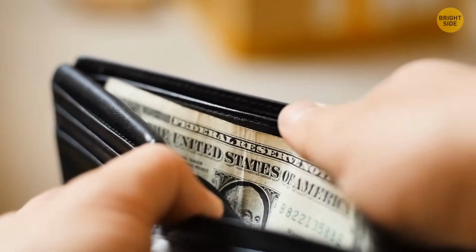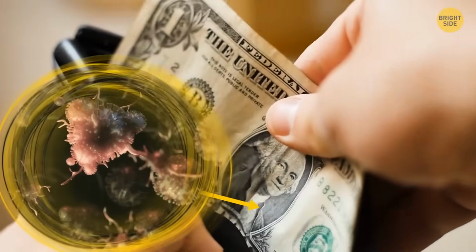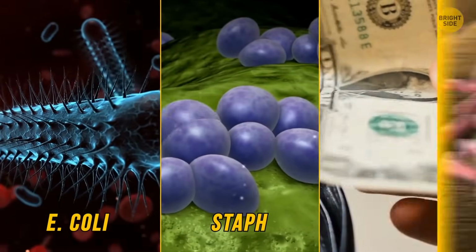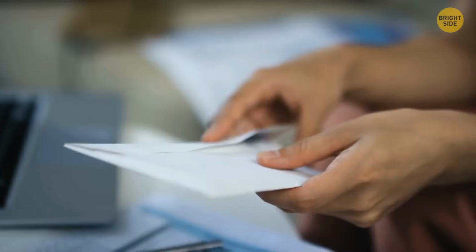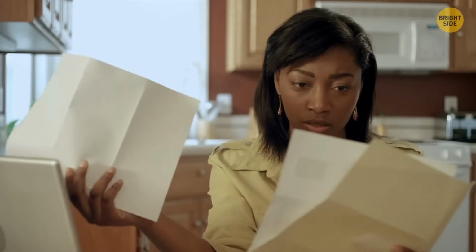A single dollar bill can be home to thousands of different kinds of bacteria, including the usual suspects like E. coli, staph, and a bacterium that causes acne breakouts. Paper money can reportedly carry more germs than a household toilet, and bills are a hospitable environment for gross microbes. The smaller in value the bill, the dirtier it will be because it's in circulation more.